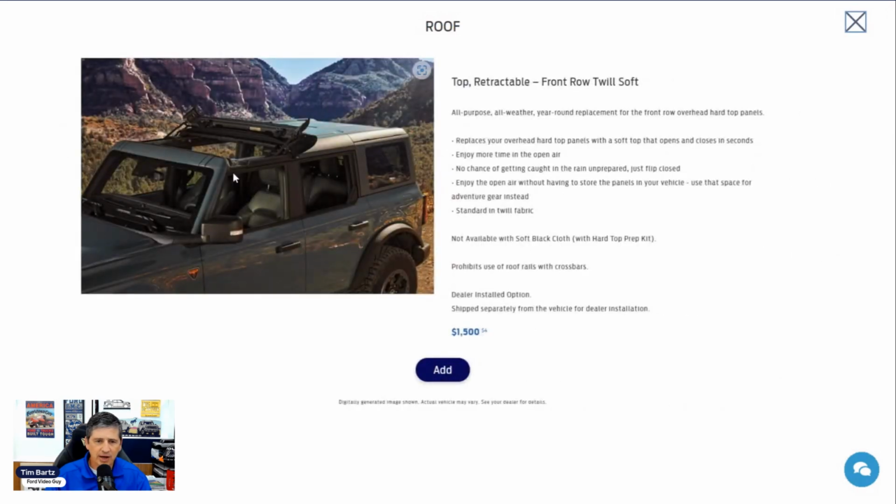And then you also have this top retractable one. With your hard top, you can get that and put it on. So that's also available and very popular as well. That's a Bestop one, I believe, as well. It doesn't mention it in there, but that is available too. Not available with the soft black cloth top. So a lot of these do come with the hard top prep kit.